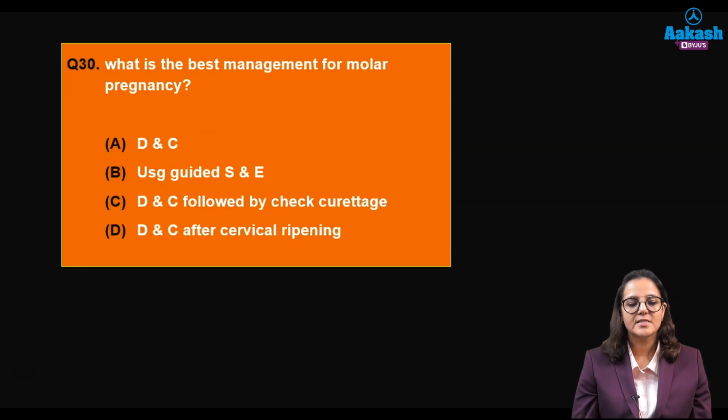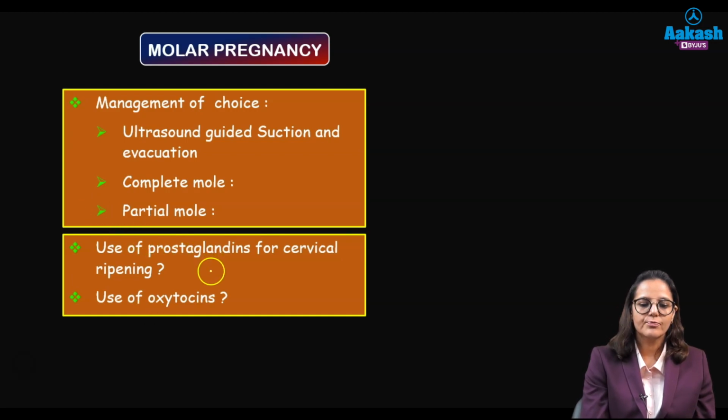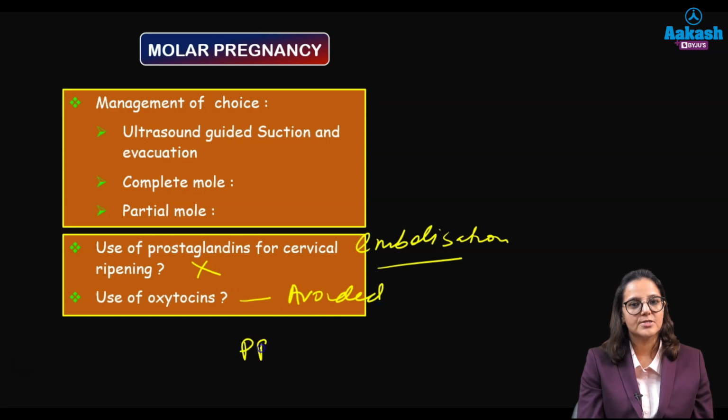Okay. What is the best management for molar pregnancy? The best management is ultrasound guided suction and evacuation because the uterus is extremely friable, and if it is not done under ultrasound guidance, then the uterus can get perforated with the suction tube. Use of prostaglandins is not recommended for cervical ripening because it can lead to embolization of the trophoblastic cells. Therefore, it is contraindicated. About oxytocin, generally it is avoided, but if the patient is bleeding after evacuation, she is having PPH, then we can give oxytocin.